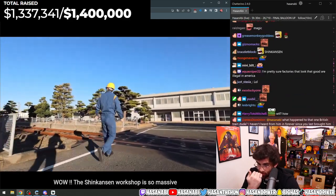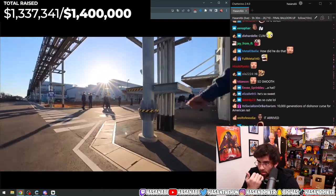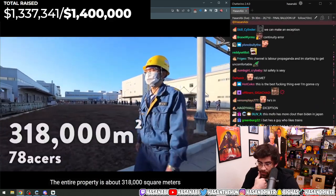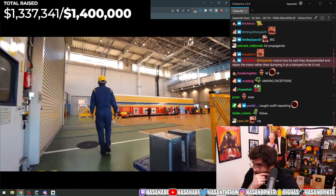Wow, the Shinkansen workshop is so massive, and why I want to call it a train factory or even train maintenance plant to better capture its scale. The entire property is about 318,000 square meters, just over 78 acres.